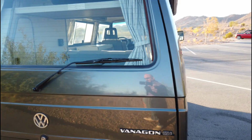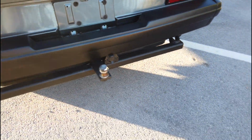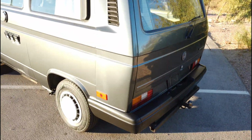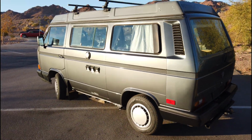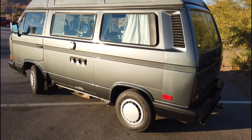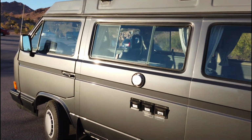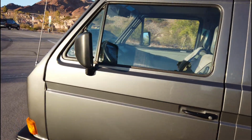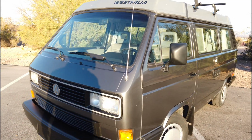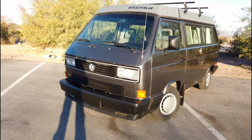Your door struts on this thing work. It's got the camper towing package on there, so you could put maybe a small canoe. I think these things will tow up to a couple thousand pounds is all, not very much. But again, you can see the condition is exceptional on the outside. And you'll see in the pictures that I really show up with a lot more information. I've got 265 pictures of this van, every inch inside and out.